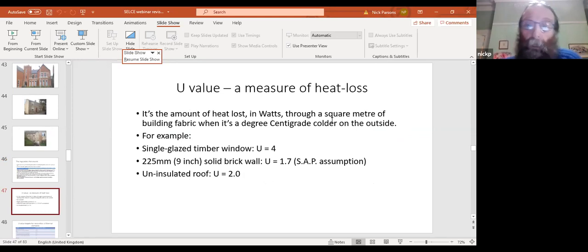So the building regs give U-value targets. The U-value is a measure of heat loss. It's how well heat disappears out through the elements of your house. So lower is better. Someone says, oh, I've got a lovely, really high U-value. They've not understood fully. So you want a really low U-value.